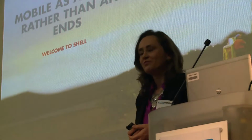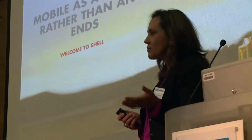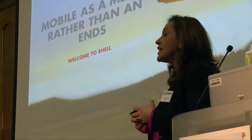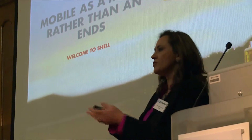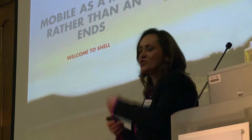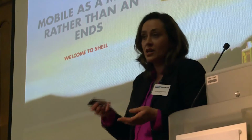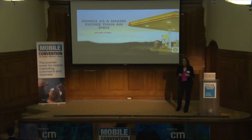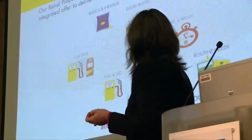But what to do? We looked at mobile as a means of delivering something to the customer rather than as an end. It was not really about, let's add mobile to the suite of payment methods so that you come, you fill up your car, you park, you walk to the store, you queue, and then you have a choice between cash, card, or mobile. That makes no sense for anybody. What can we do with mobile to turn that customer journey on its head?